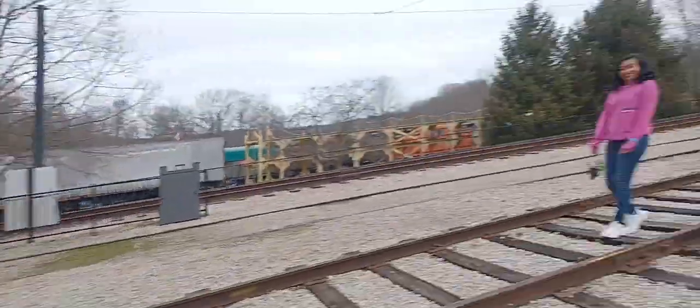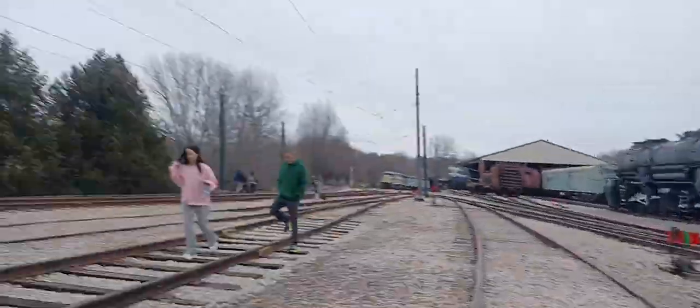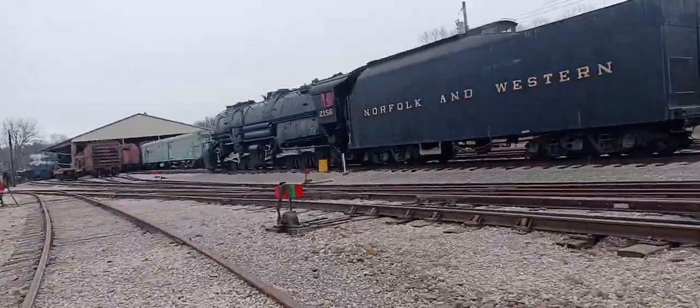Oh, here's the streetcar number 10 of St. Louis Waterworks.